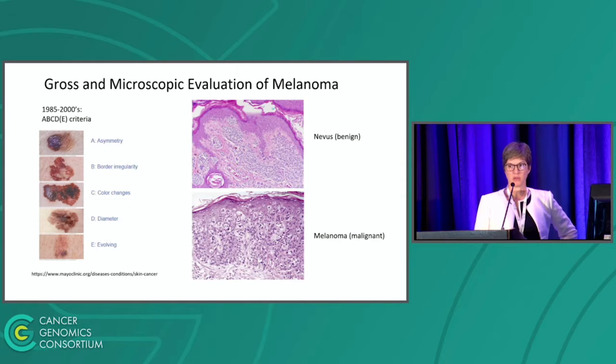And of course, the standard being histologic examination, and what I'm showing here is on the top a clear-cut benign nevus, and on the bottom is invasive melanoma, and I think we're all aware that invasive melanoma can be deadly once it's no longer localized. Very important to diagnose melanoma accurately.